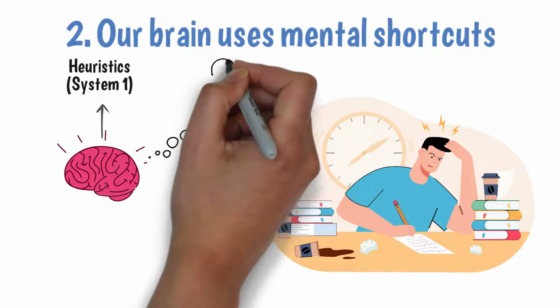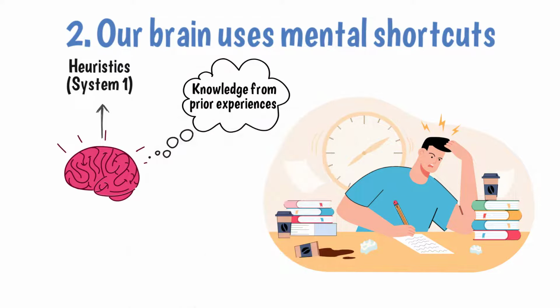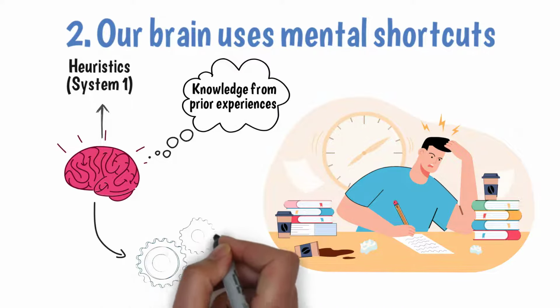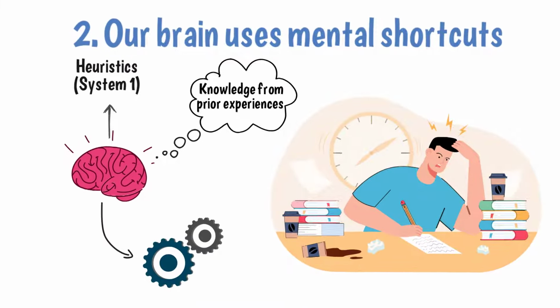But how does that process work? Well, our brain uses the knowledge from prior experiences in somewhat similar new situations. Therefore, we don't have to reinvent the wheel all over again. We just go off our prior knowledge. Even though heuristics might be helpful, it's important to know that they can also be the root of bias. That brings us to lesson three.